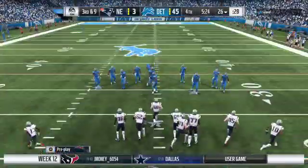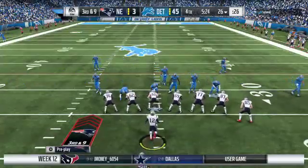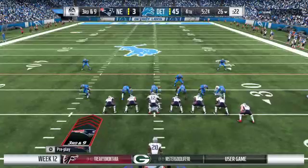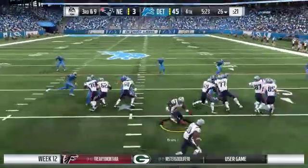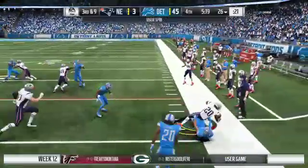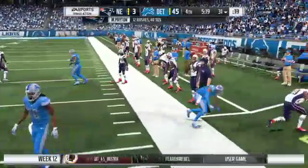New England on 3rd down. They've converted just 2 for 6 thus far. This is 3rd and 9. Now a handoff looking right. Able to spin free. It's a gain of 5, but it'll lead to a 4th down.